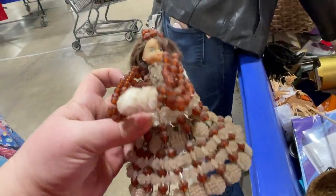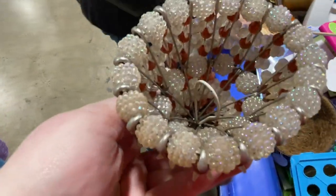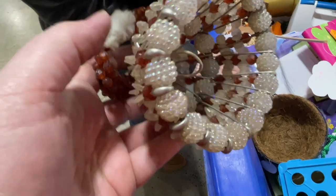Yeah, that is so gross, because look into the inside, you can see what those beads are supposed to look like. I named her Dusty Rose. There you go. It was disgusting. She was so nasty and covered in dust. She still could use some work.